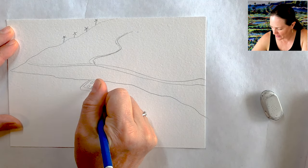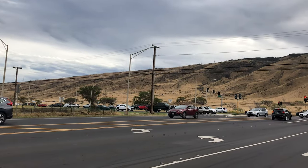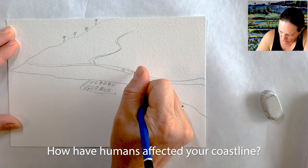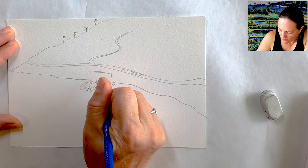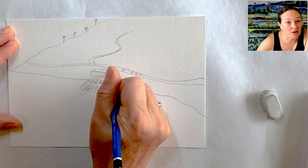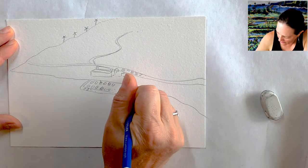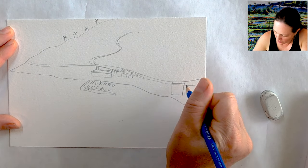Let's see, what else am I going to put in? The harbor. I'm putting in what have human beings done to this area. And ooh, cars cause a lot of pollution too. They have all of their oil that comes off onto the road. And then when it rains, that goes into the water too. And down the ways, there's some condominiums that have been there for a long time.